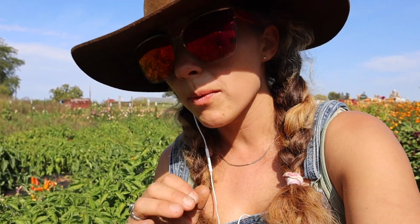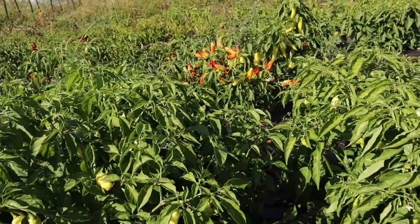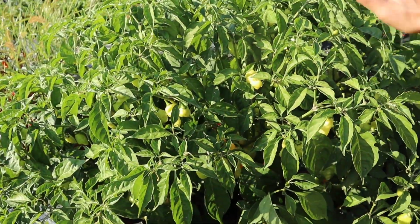I almost forgot to check one of my favorite peppers, and let me show you just how lush these plants are this year. I've never had them get this big before. Normally my Habanata plants are small. These things are outdoing themselves. They are huge, like quadruple the size of any other pepper plant in my patch.